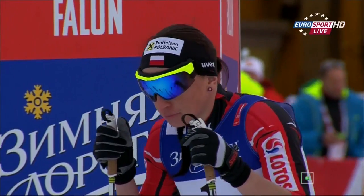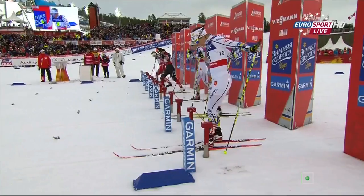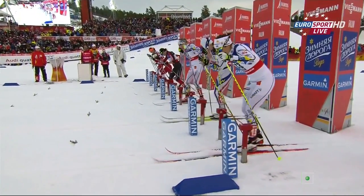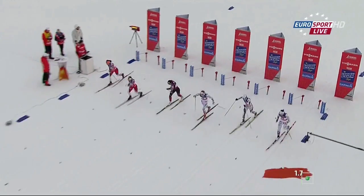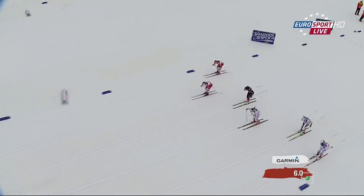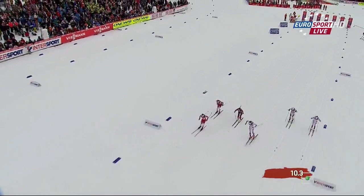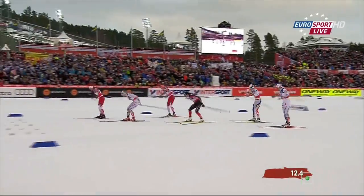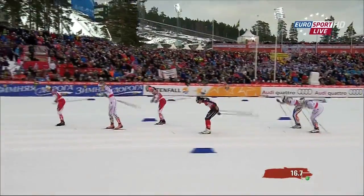So under starter's orders, the rules are the same. First 2 across the finish line go through, and then it'll be the lucky loser, 2 of them from the 2 semi-finals. David, as usual, Kowalczyk in the dark suit there. Never the fastest start, but as soon as she picks up momentum, we can expect great things up this big, huge climb coming up very soon.